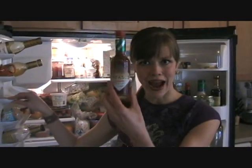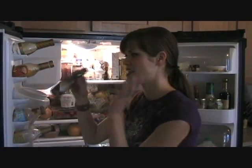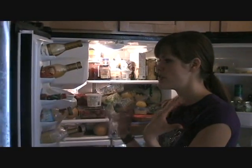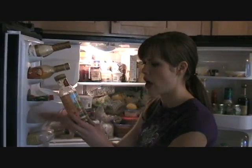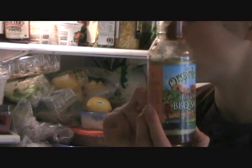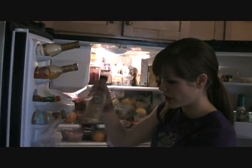Love this Tabasco chipotle sauce. It's amazing. It gives whatever food, especially beans and rice, sort of a Mexican flair. Barbecue sauce, this has no added sugar. I believe the sweetener in it is agave nectar. Balsamic vinegar.